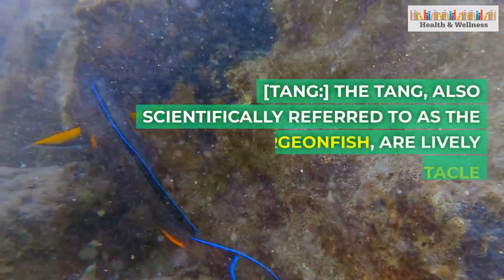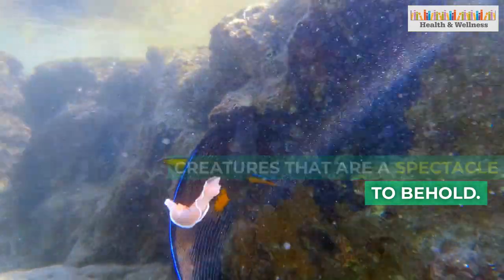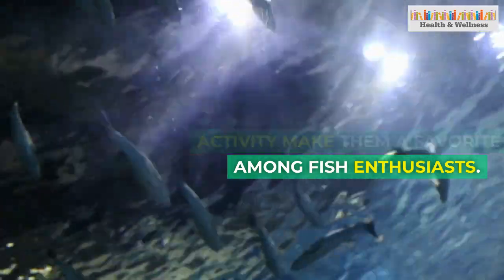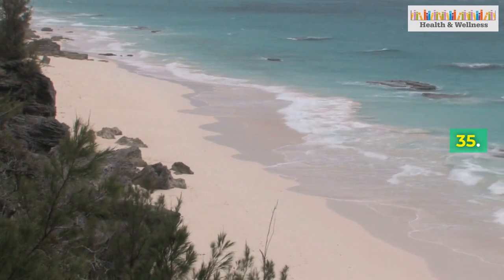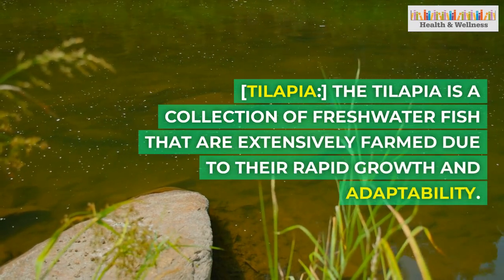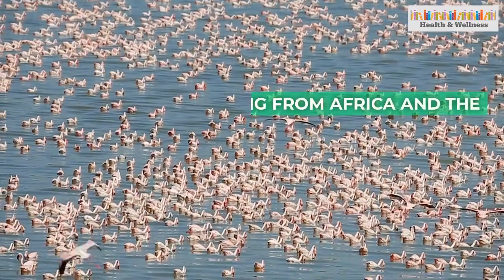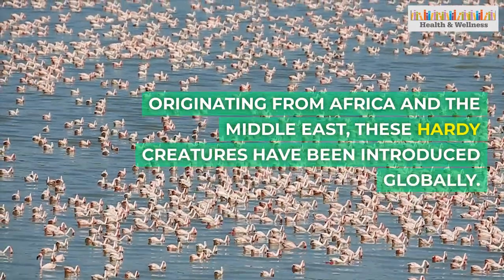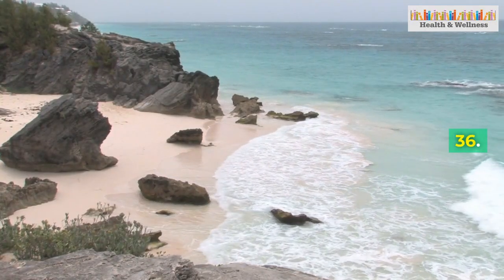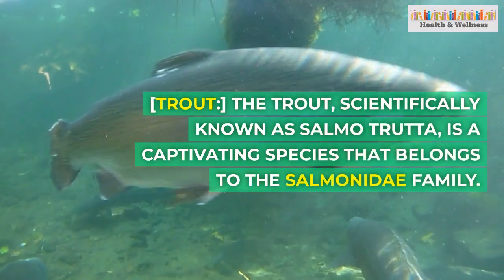Tang. The tang, also referred to as the surgeonfish, are lively creatures that are a spectacle to behold. Their vibrant hues and dynamic activity make them a favorite among fish enthusiasts. 35. Tilapia. The tilapia is a collection of freshwater fish that are extensively farmed due to their rapid growth and adaptability. Originating from Africa and the Middle East, these hardy creatures have been introduced globally. 36. Trout. The trout, scientifically known as Salmo trutta, is a captivating species that belongs to the Salmonidae family.